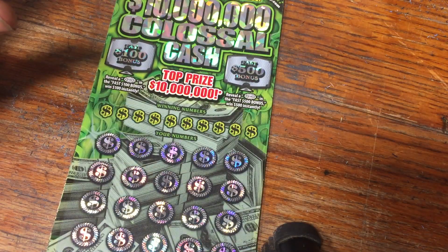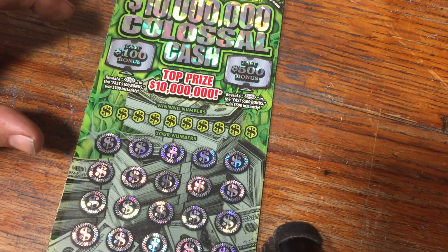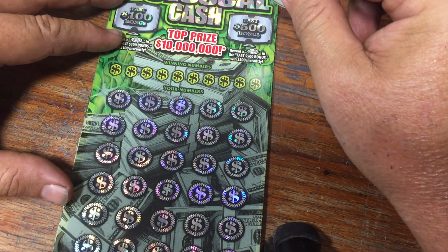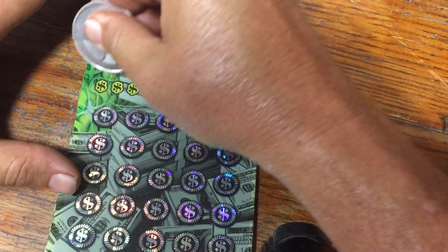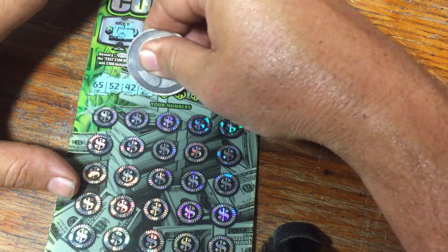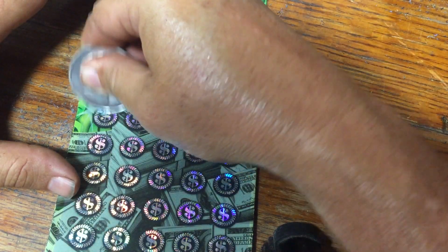We've really been stretching our luck. This is ticket number 12. We're looking for a $100 burst, a $500 burst at the top. Down at the bottom is matching numbers, stack of cash. We can get a 5, 10, or 50x multiplier. Love to see that 50x. Nothing in the bonus. 65, 52, 42, 44, 41, 3, 13, 61, 11, or a 43.